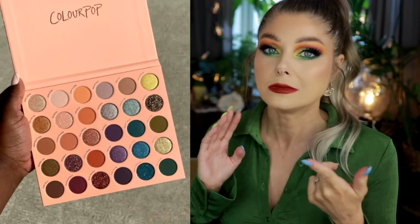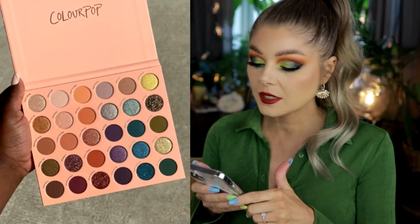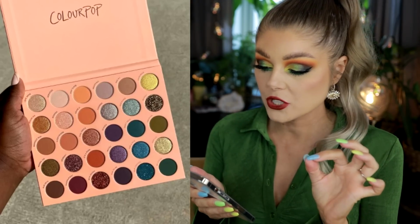There are a couple of things holding me back. First of all, I don't need this. I've already decided that I'm gonna review the Natasha Denona one. Second of all, what I'm mostly interested in are those last 3 green shades. Plus this one has pressed glitters, and it's also very big.